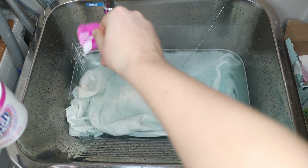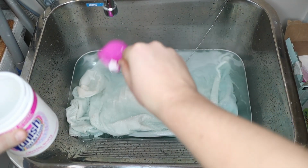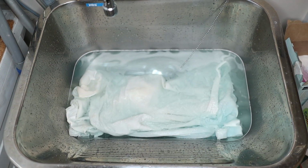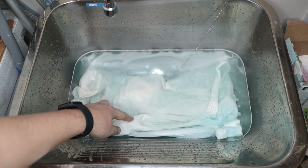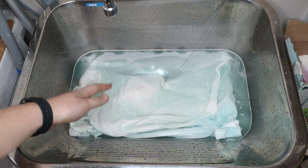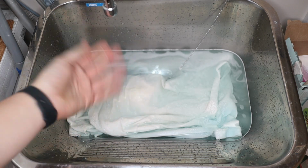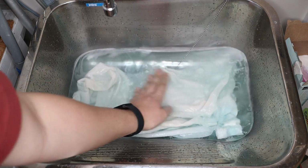Now you need to make sure that this is mixed in with the water properly. If you have extra stains, now is a good time to put some extra of this oxygen-based bleach on there. If you don't know what this is, I'll add a link, by the way. So best use gloves, otherwise wash your fingers thoroughly after this.